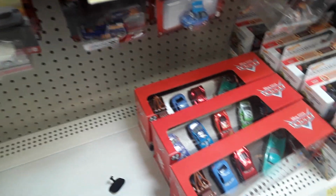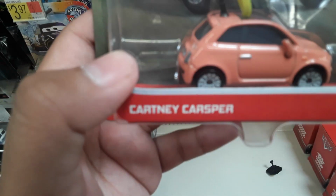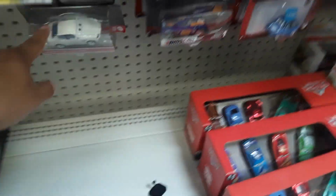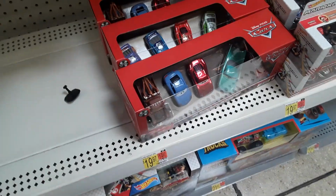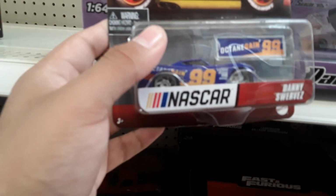I found one of Lightning McQueen's fans, and that is, oh my god. Carthany Carsper, a little Fiat. You seen in Cars 2? We don't have that many 2021 cars. The one back there, got that Maserati. Right there. Daniel Suarez. Danny Suarez. That's what he's based on. Number 99. Almost fell.